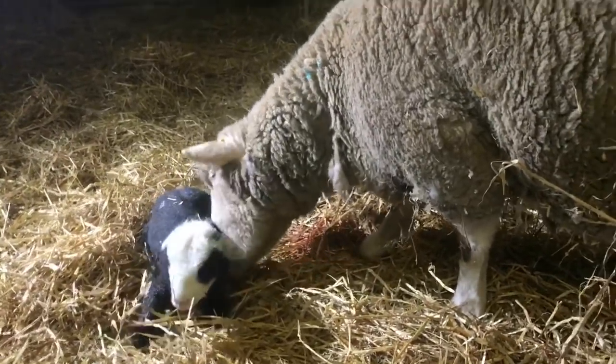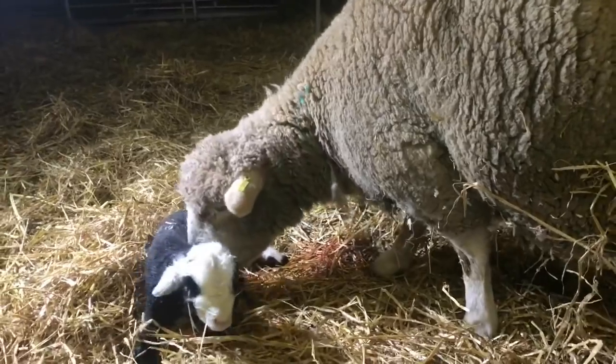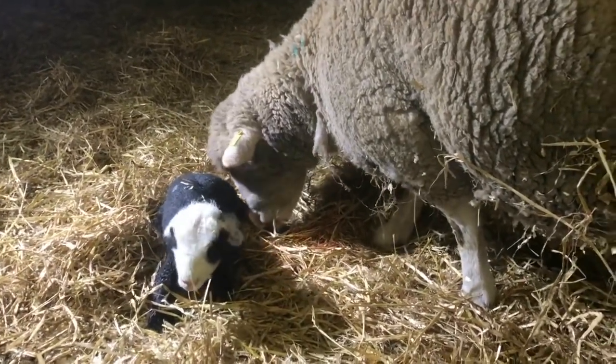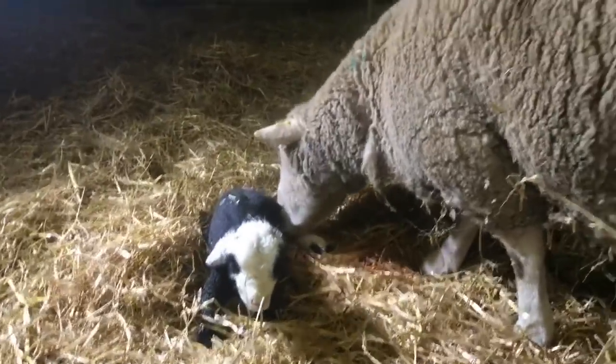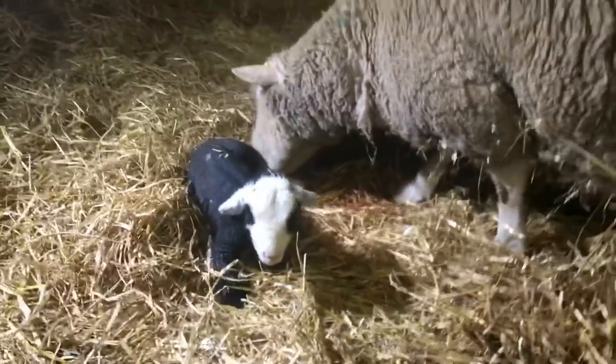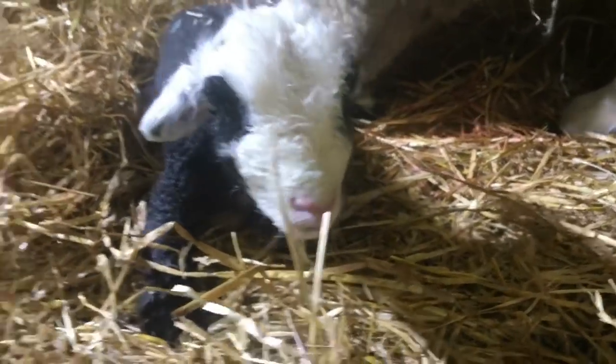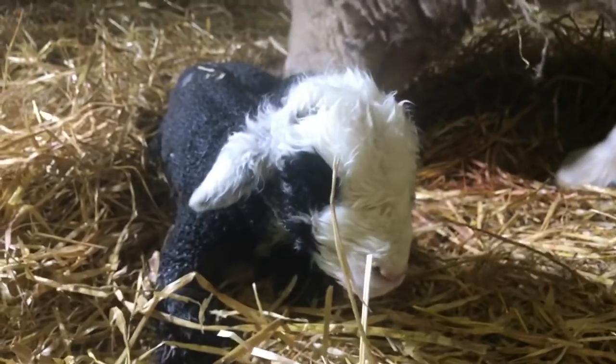So what she's doing now, as well as mothering, as well as licking off all that mesh, she's nudging her, trying to encourage her to get up. But actually, she looks like a really good sized lamb. She looks pretty strong. And a great looking little thing. Look at that. And you can just start hearing those first little lamb noises as well now.